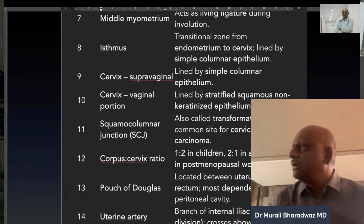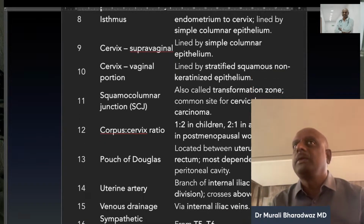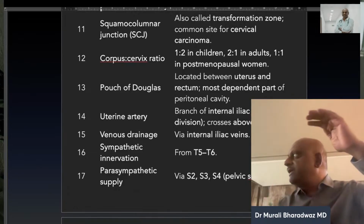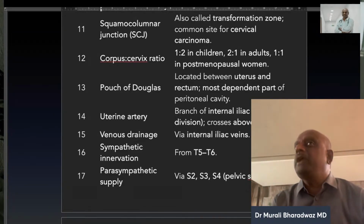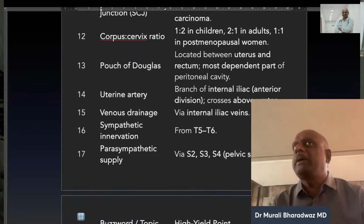In India, cervical cancer is very frequent, right? Now, this is another favorite question. What is the corpus to cervix ratio? Uterus corpus together: typically 1:2 in children, 2:1 in adults, and postmenopausal it becomes 1:1. This we need to remember.